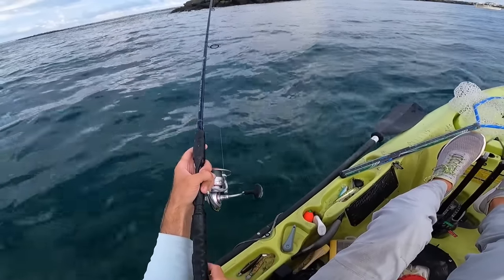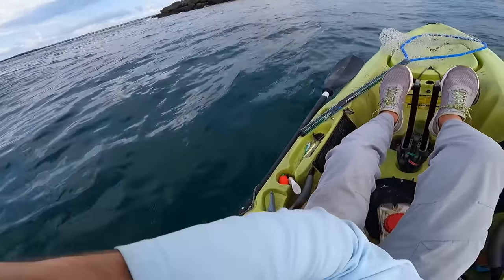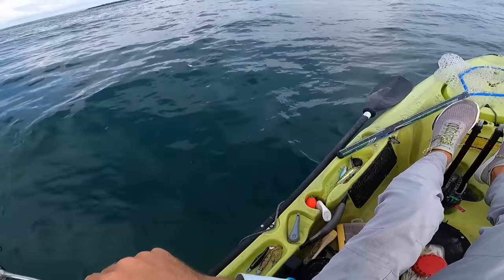Oh, just got a bite on the drop. Ah, I missed them. Oh, he came up and hit it again. Oh my gosh.